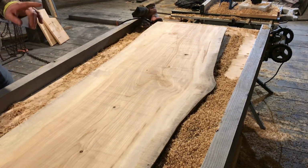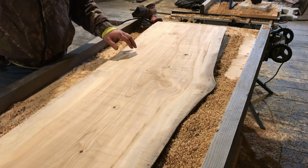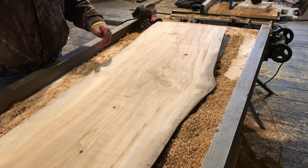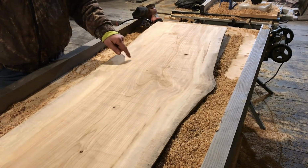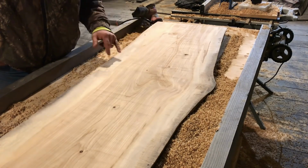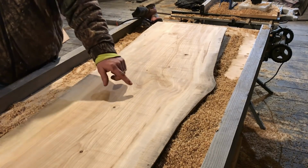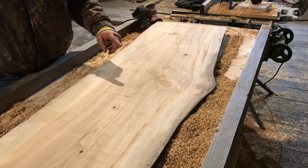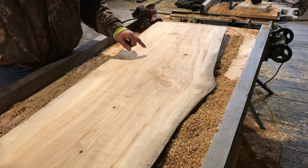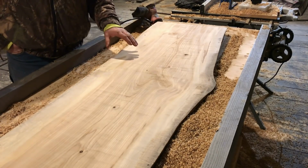Interesting thing about elm is it's a super sturdy, strong hardwood. I find it very difficult to work. I find that white oak and red oak work easier than the elm. Now you can see where I did my router planing. I've got some lines to sand out here. I've got 80 grit sandpaper on my belt sander and it barely scratches it. So elm is not much fun to work with, but you can get some beautiful results with it.